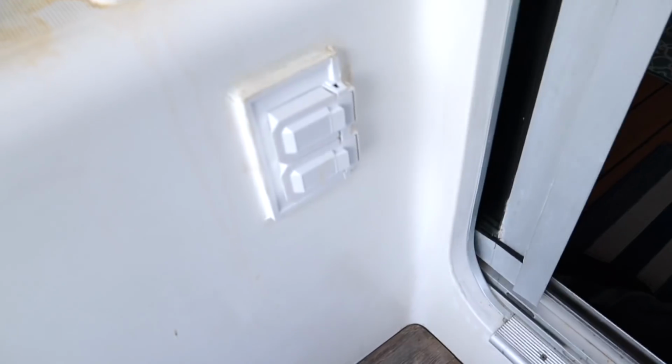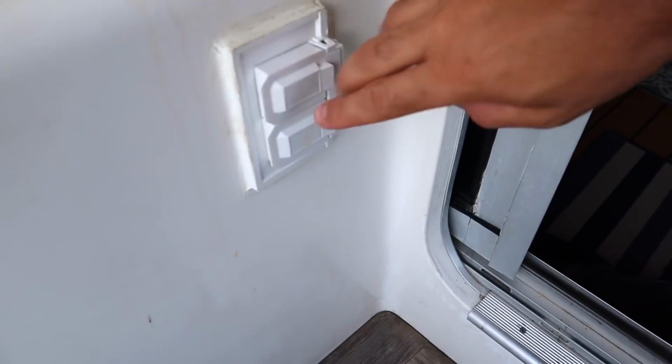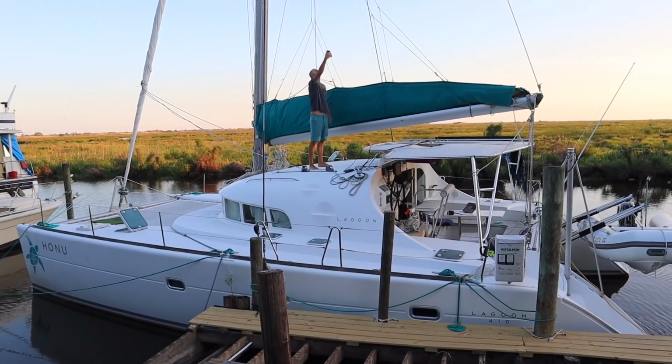We installed a 120 volt outlet outside so that when we're doing boat projects, we don't have to run extension cords through the salon to do power tools outside. Here it is, water resistant. It doesn't have to be exactly waterproof where we are right here in the cockpit, just a little bit of water resistance does the trick.